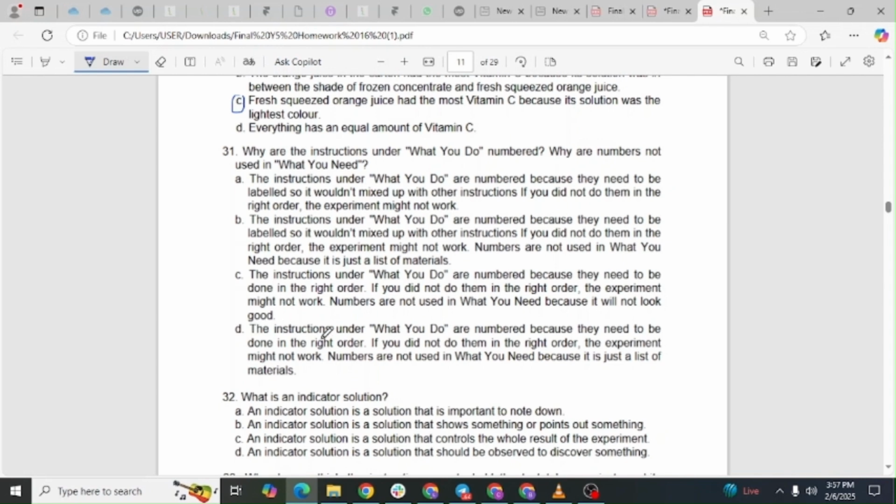Option D. The instructions under what you do are numbered because they need to be done in the right order. If you did not do them in the right order, the experiment might not work. Numbers are not used in what you need because it is just a list of materials.